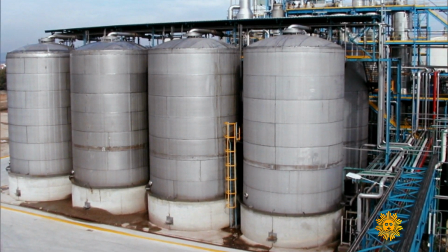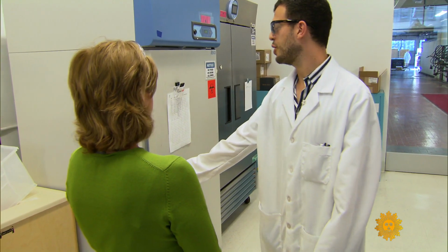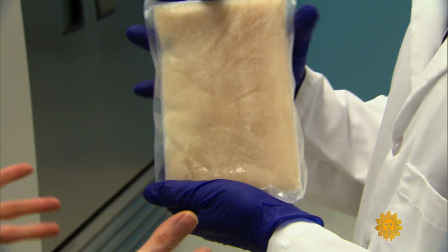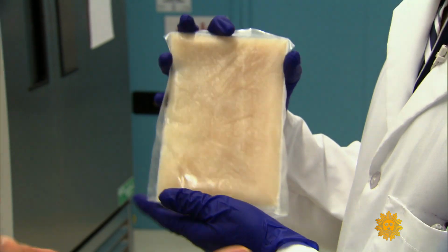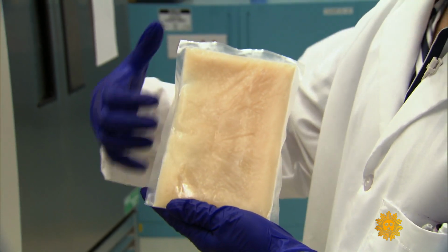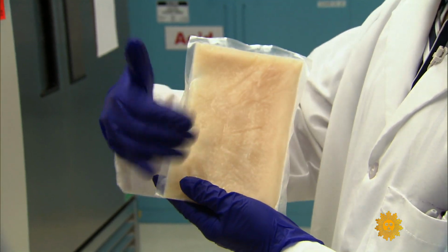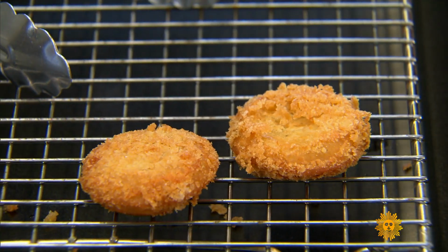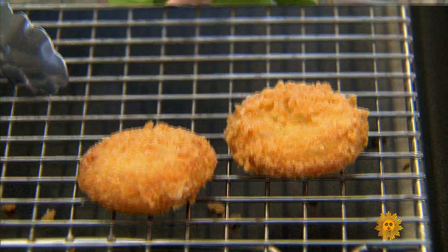And two weeks later, according to Just, so now I'm going to show you our cultured chicken. Voila. So this is the chicken that grew from the cells right here in this lab. Exactly. So this is ground chicken, but this is how it looks. So you're asking me to be your guinea pig. I would love you to be my guinea pig. All right, let's try it. So what does it taste like? Tastes like a chicken nugget.